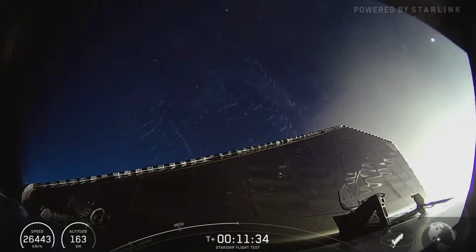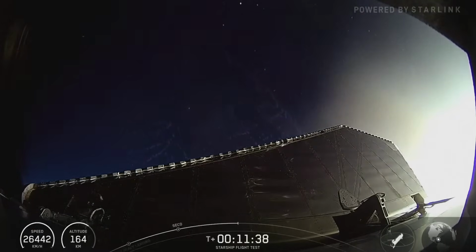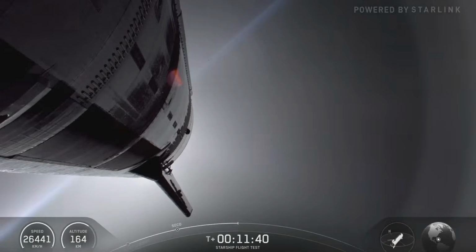After that, we're also looking to do a relight of a single Raptor engine while we are in space. We've done this once before. This is not necessary to deorbit, as we are in a suborbital trajectory, but this is essentially a chance to test out what we need to be able to do a deorbit burn. So we'll be doing that a little bit later in the flight, about 37 minutes or so into the flight, and then we get into reentry.